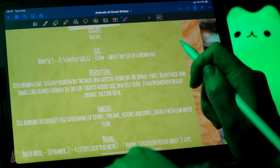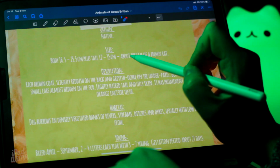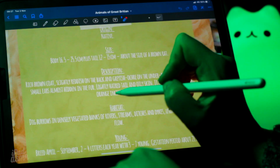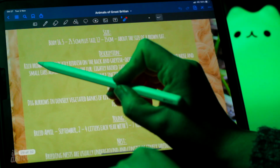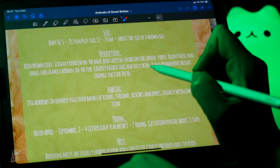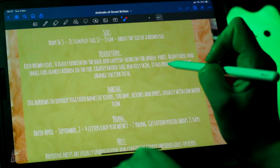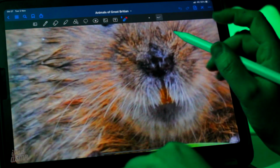So, they are a native species to the UK. Their body is 16.5 to 25.5 centimetres, plus their tail at 12 to 15 centimetres. They're about the same size as a brown rat. They have a rich brown coat, which is slightly reddish on the back and greyish ochre on the underparts. They have a blunt nose and small ears, which are almost hidden in their fur. They have a lightly haired tail and oily skin. It has prominent, bright orange incisor teeth, which you can kind of see here.